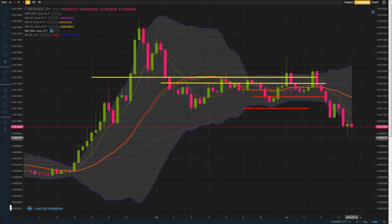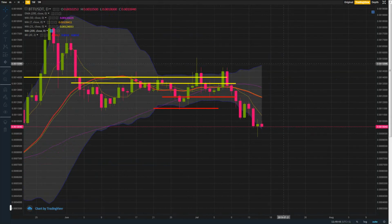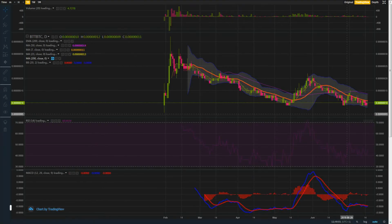This area here of 0.0009 will probably be tested once again, and probably even broken actually, before we start to bottom out and make a high. So that again is a no trade zone.